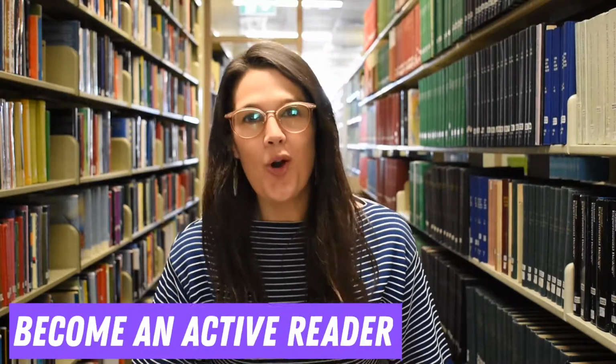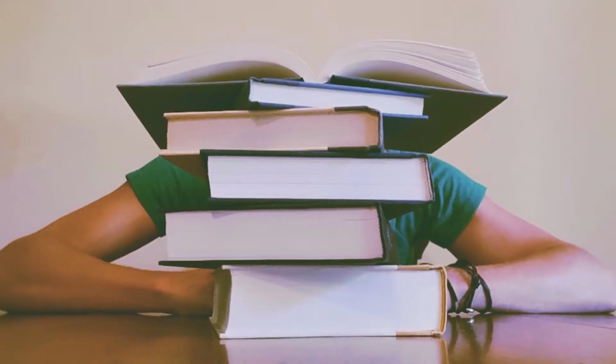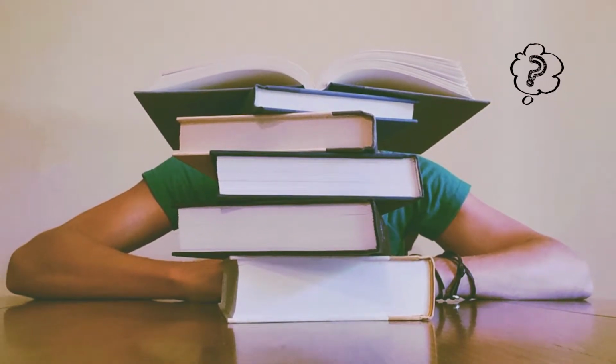So what we actually want to do at university is become active readers. Now, you might think that you know what reading is. It's when we glance our eyes over a text and magically absorb all the information therein, right? Well, no, actually, it's not quite as simple as that. If that's what we are doing, then we're probably passively reading, which is when we become sort of reading zombies and we do just sort of gaze over a text. And no wonder when we do this, we might arise from the haze of it at the end, wondering what on earth we were just reading about.